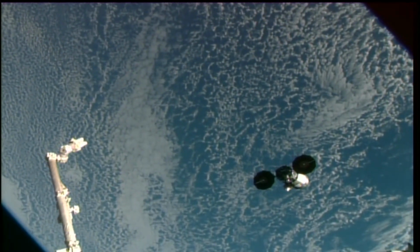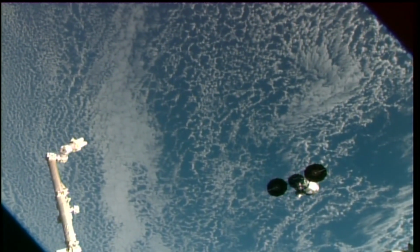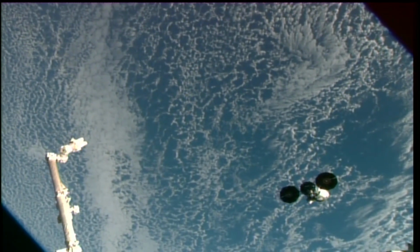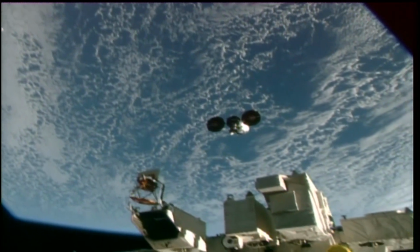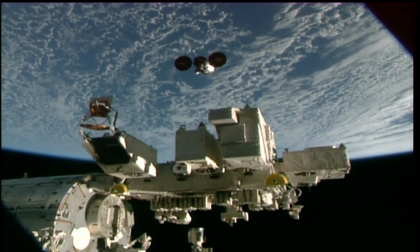The Cygnus cargo spacecraft successfully was released from the International Space Station's robotic arm at 6:01 a.m. Central Time. It was released and began to slowly drift away from the International Space Station. It began its departure burn. It's been going on for about a minute and a half. It's halfway through. This is a 3-minute burn.